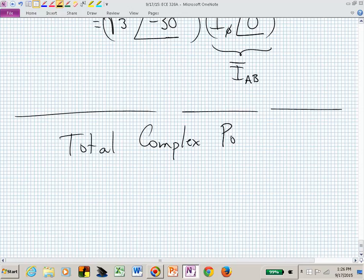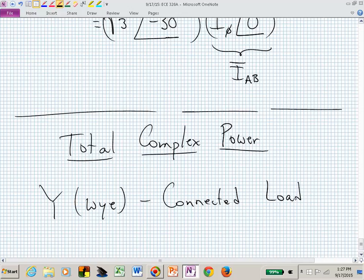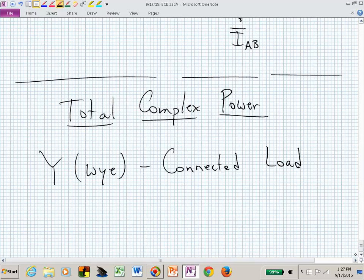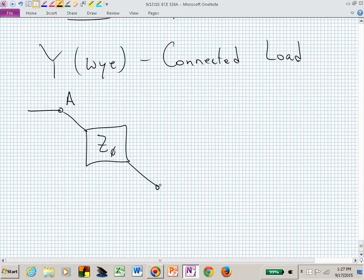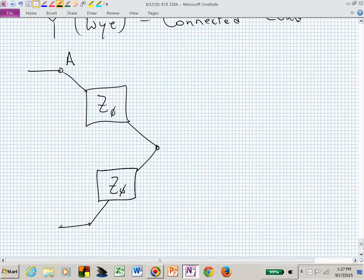I want to now talk about how we use these concepts to come up with formulas for the total complex power. And right now, let's look at the Y connected load. Say there's my A phase, B phase and C phase.